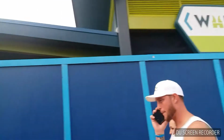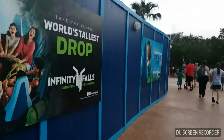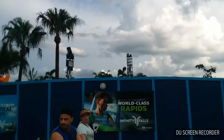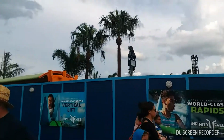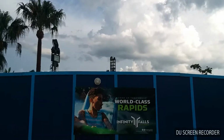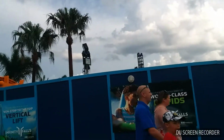So, guys, it just stopped raining, and right now we're right next to the future site of Infinity Falls. Let me get over this wall, and I can actually show you the drop. There it is, the vertical drop right there. It's going to be fun. It's the biggest one on this type of ride. Not like the biggest drop anywhere. That would be insane because that's like 50 feet high. But when you're on a huge raft like this, it's pretty hard to get a good drop in, so that's pretty big.